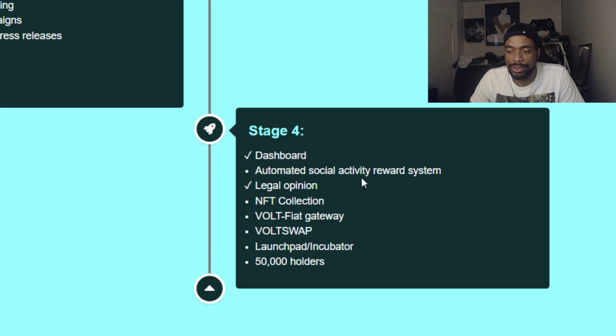The automated social activity reward system. This hasn't been checked off yet, so I'm assuming it's still in the works. Legal opinion. It's actually good that they have legal opinion right here. I feel like this is the first time I've seen a crypto put this in their roadmap, as far as having legal counseling, somebody to help them let them know if the mascot of their token would be an issue, because like I said, the Vote Inu, the vote dog, is supposed to be like a movie, so it's good that they have legal opinion and everything.